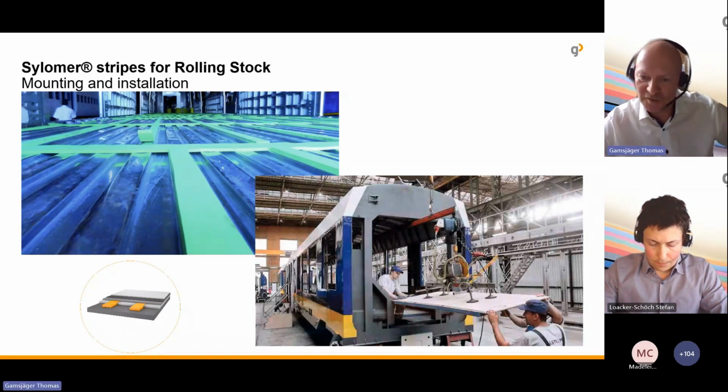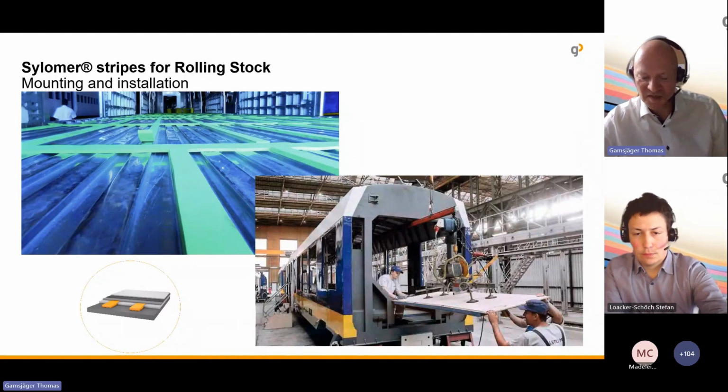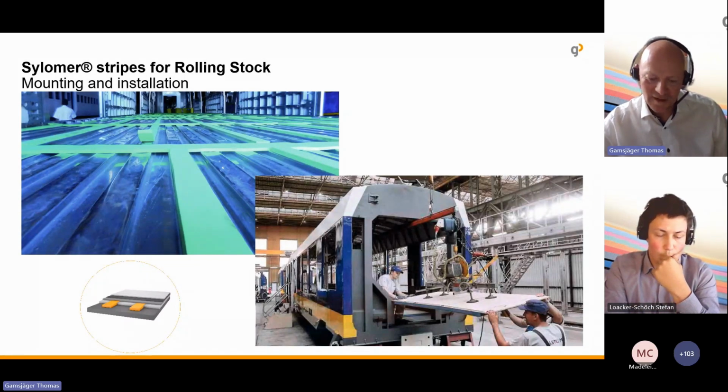On the right bottom, you see Alstom workshop. Here they bonded the strips on the floor panel and then lifted into the rail car. So it's simply depending on the production process you have.